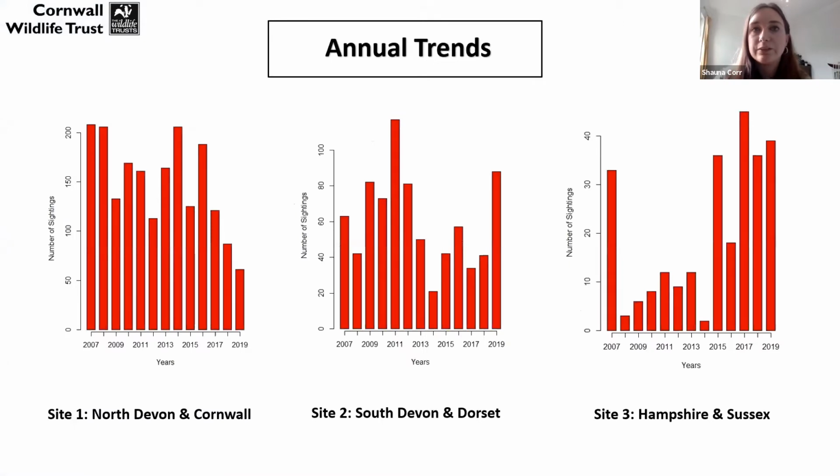Looking into the annual differences between sightings at each of these 3 sites showed that at least 71% of the permanently marked individuals from Network A had been seen in more than one of these sites since 2007, and 45% had been seen within all of the sites.